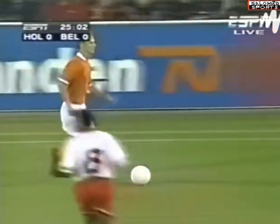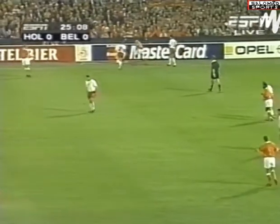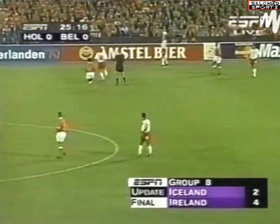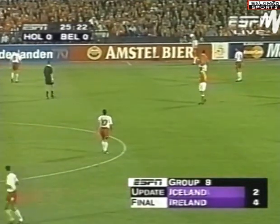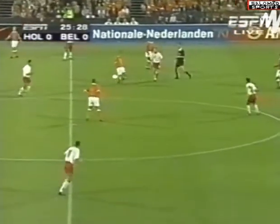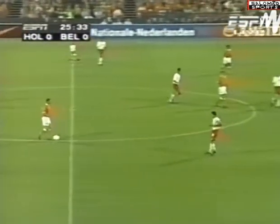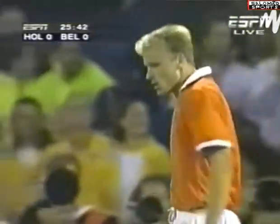Well, this weekend, a very busy weekend of World Cup qualifying in Europe. And we can bring you some of the results now in Group 8. Romania have beaten Liechtenstein 8-1. Romania, of course, the first team from Europe to actually qualify for the World Cup finals. And Ireland scoring 4 goals and beating Iceland. That keeps their hopes alive in Group 8. In Group 9, Armenia, they're beating Albania 3-0. And that could have some repercussions in the end, because it means that they have now jumped across over Northern Ireland. And remember, in the World Cup, runners-up positions are judged on the games against the top three.